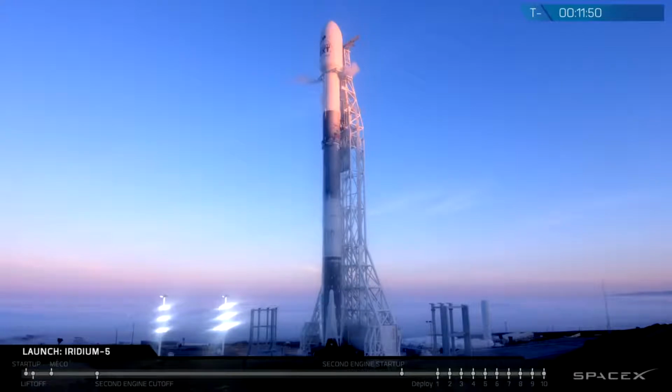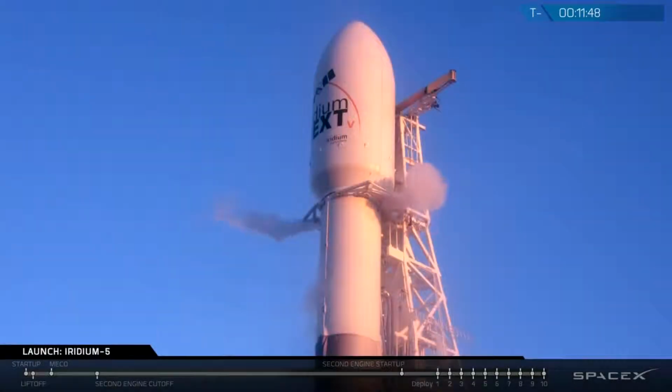On the very top of the vehicle, in the 17-foot diameter payload fairing, are the 10 Iridium satellites. For this mission, we will be attempting to recover one half of the payload fairing as part of our ongoing fairing recovery efforts. The ultimate goal is full recovery and reuse of the entire vehicle. So recovering the fairing is an important step towards that goal. It's still part of an experimental program at the moment.